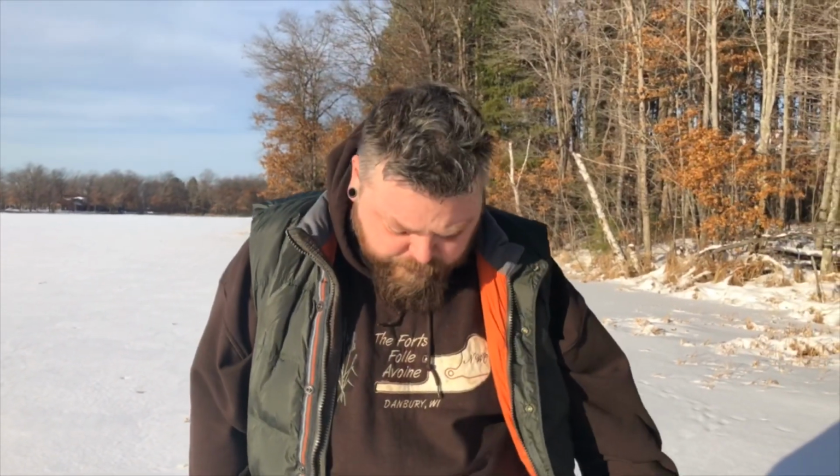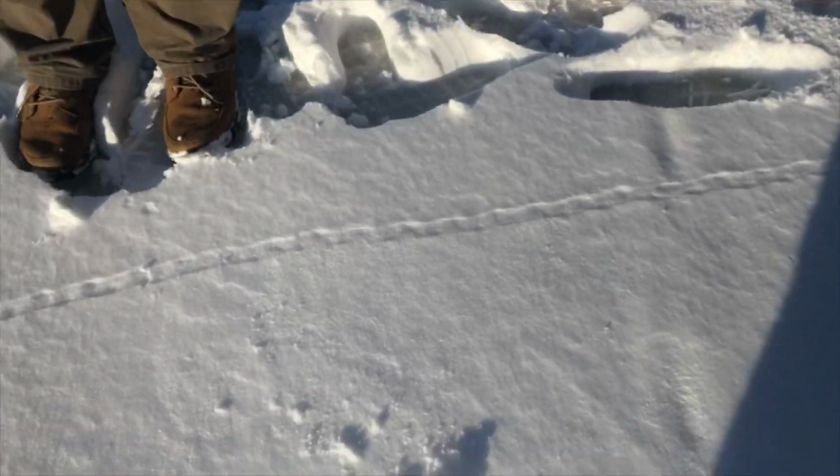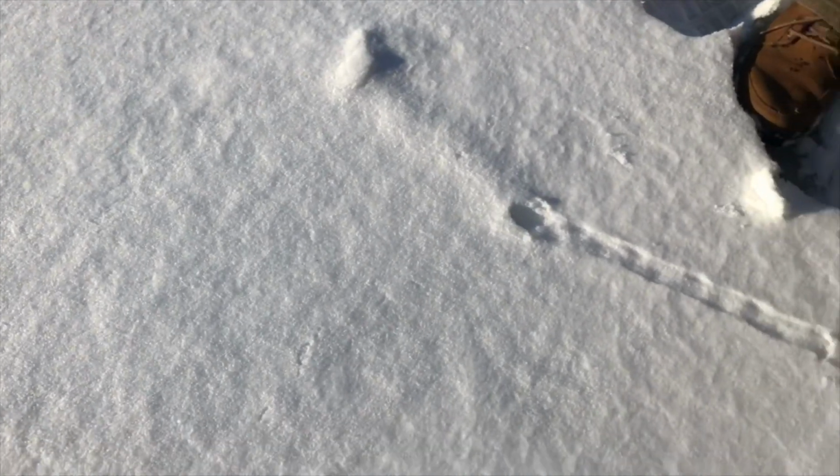So this isn't our primary topic for the day. I just saw it and I thought it was cool. And I thought you might like to see it. So this is a vole trail. Voles go under the snow and tunnel, whereas mice primarily stay on top.